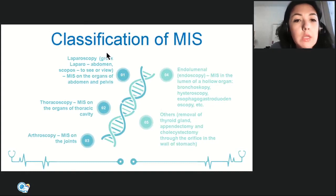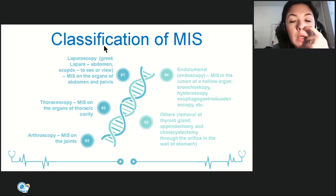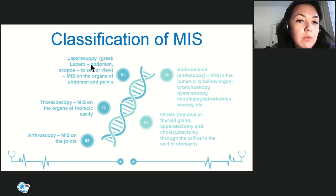Classification. For all this time, we were concentrating on laparoscopy, but actually it's not the only minimally invasive surgery. Laparoscopy, in Greek, laparos means abdomen, and scopein means to see or view. So it is minimally invasive surgery on the organs of the abdomen and pelvis. There is also thoracoscopy, minimally invasive surgery on the organs of the thoracic cavity. And arthroscopy, minimally invasive surgery on the joints. And then endoluminal surgery or endoscopy, minimally invasive surgery in the lumen of a hollow organ.